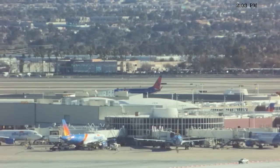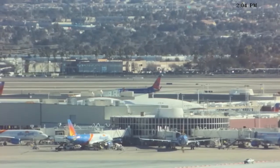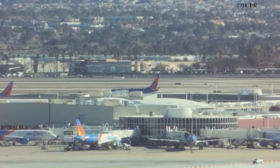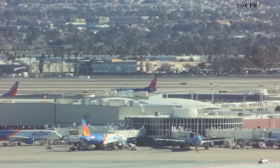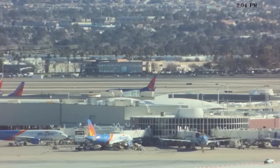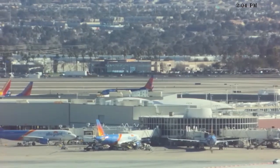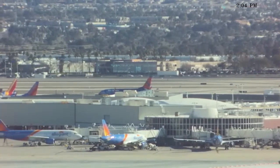Frontier 772 Las Vegas, 1 right, line up and wait, traffic Southwest inside. Line up and wait, 1 right, Frontier 772. Frontier 772, do you have traffic ahead of you in sight? Yeah, he's in sight, Frontier 772. And Papa, you can land long and take it down and get off at Alpha 7 if you can. I can do that. 811 expedite, cross 1 right, traffic's holding, hold short of 1 left. 1 right, hold short of 1 left, 811.